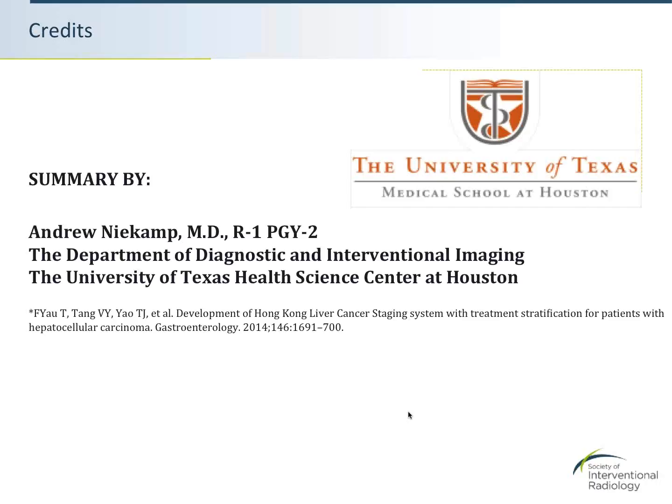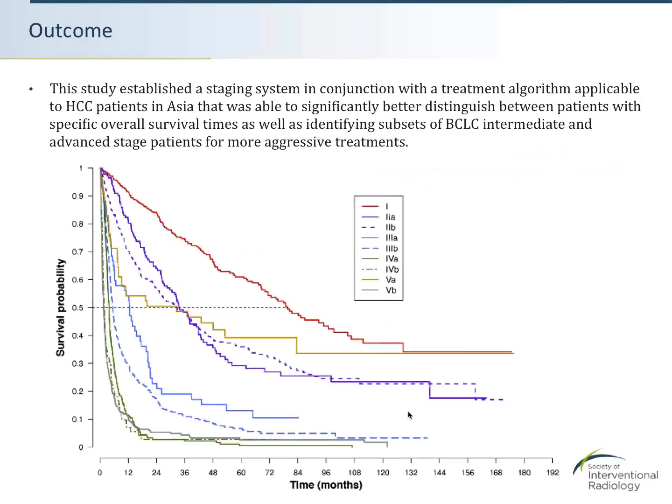So again, most of the critiques of this: it's a one cohort study. There's absolutely no external validity to this, and it was all largely retrospective. So there's a lot of bias that could be put towards this paper.